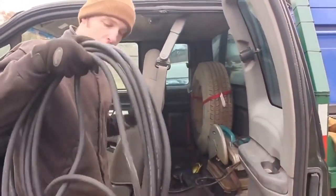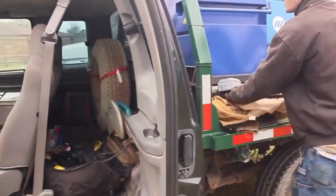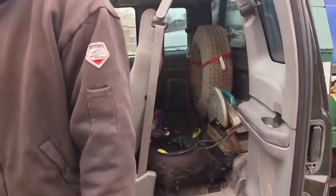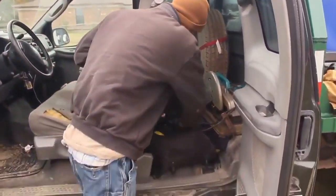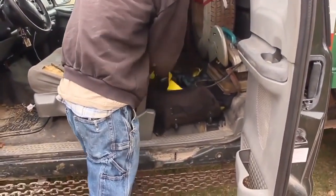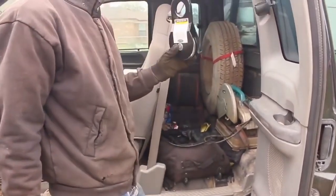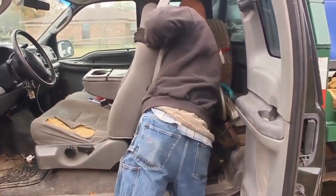Moving on, we've got a 30-foot 220 volt extension cord. Set this aside, and I can run my plasma cutter off of that. I can run any number of the welders that I have in the shop with that if I have to take one with me for any reason. And then moving on, we got a variety of tow straps and blocks and everything in here for the winch.